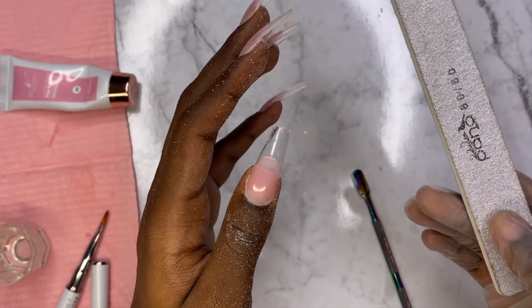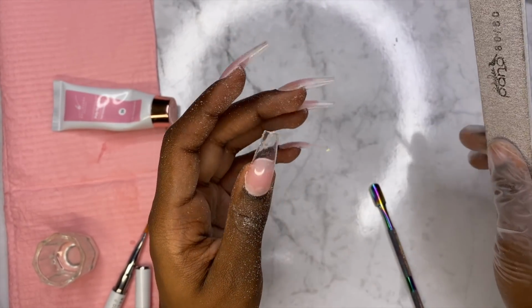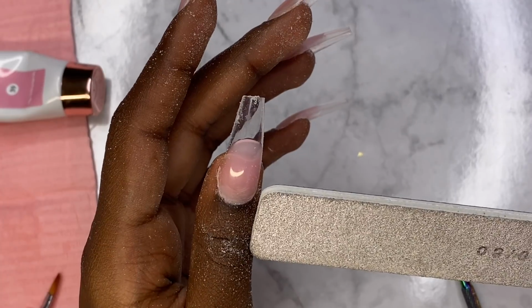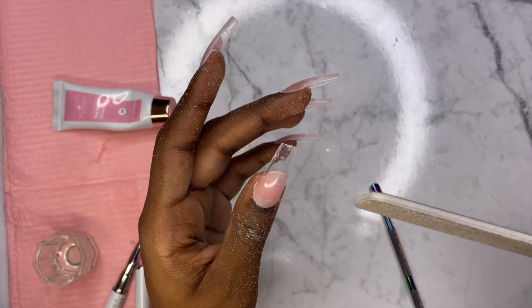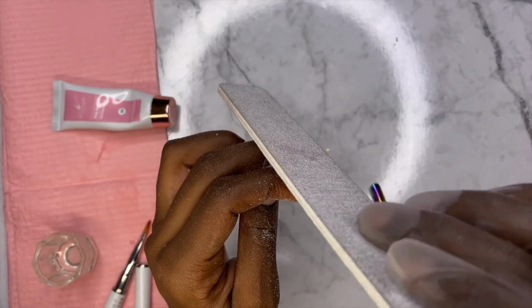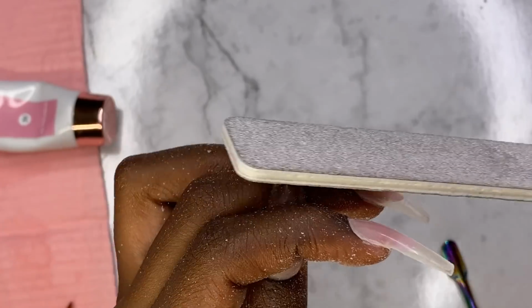And then I asked you guys whether you wanted medium length or long. And you guys chose long. So we're not really going to file them down too much. All I'm going to do is really straighten out that free edge, especially filing off that little tab that we have right there.